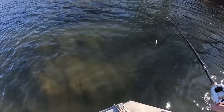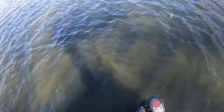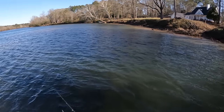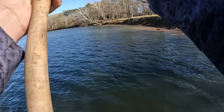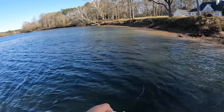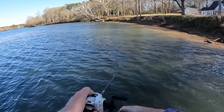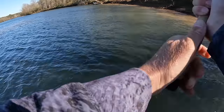You can see the grass. Maybe you can see it down there. Just kind of stringy, laid over in the current, not very thick at all right now. But that's fine. Now we can make some longer casts. Like I said, I really feel like this is going to be the bait today for a big one. And maybe for numbers.